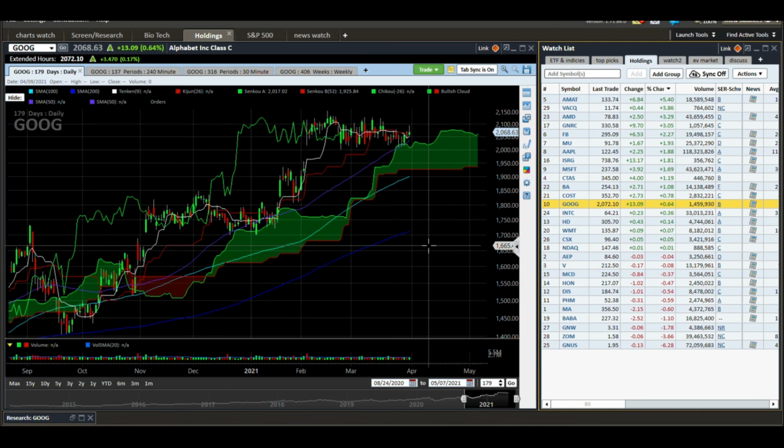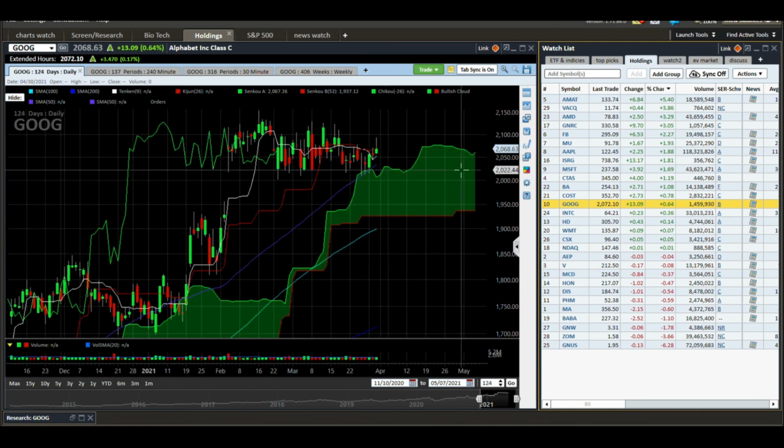Google's been in a really nice uptrend. If you've got $2,000 to spend on one stock, or you can do fractional shares.